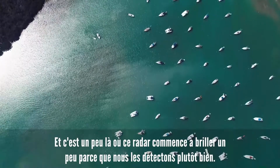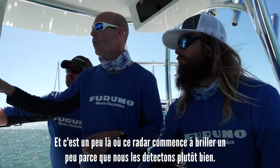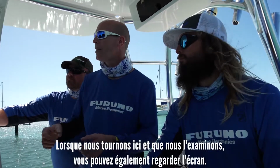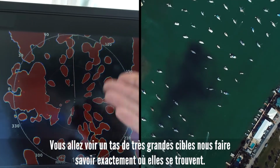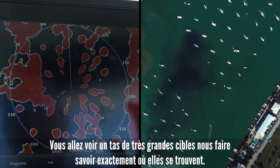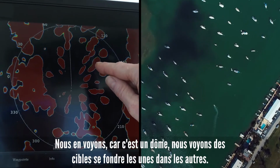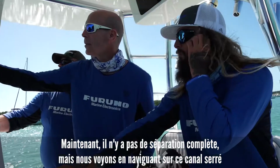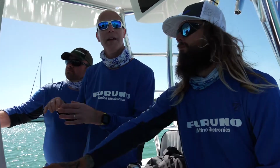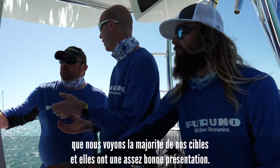And this is kind of where this radar is starting to shine a little bit, because we are painting them quite well. When we spin around here and take a look at it so you guys can look at the screen as well, you're going to see a bunch of very large targets letting us know exactly where they are. We do see some, because it is a dome, we see some targets blending into one another. You know, it doesn't have complete separation, but as we navigate through this tight channel, we are seeing the majority of our targets, and they are painting a pretty good presentation.